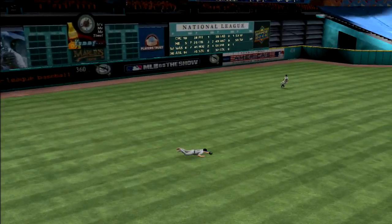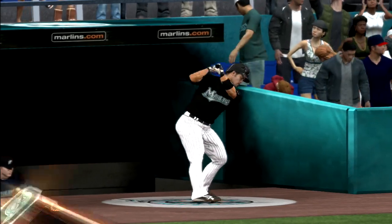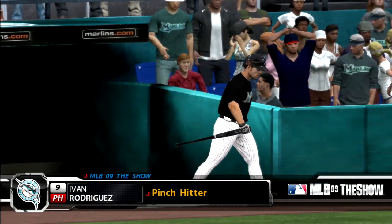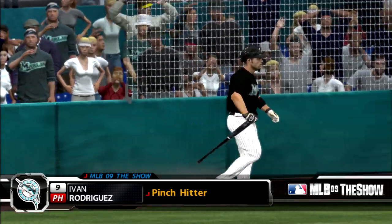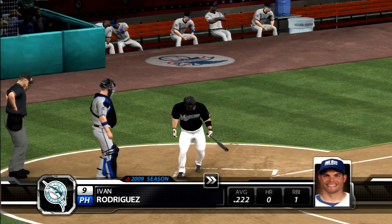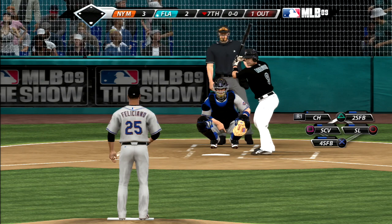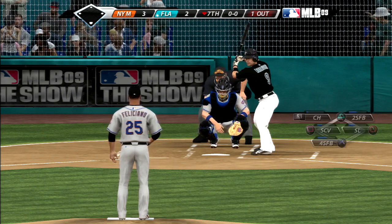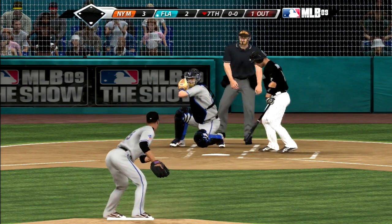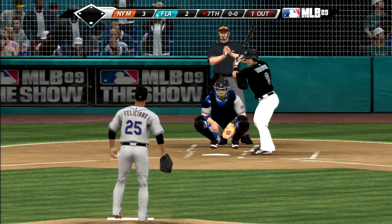Swinging a liner toward the gap in left center. Lays himself out and makes a spectacular catch. Pudge Rodriguez will pinch hit here, and he's the potential tying run. And a good fastball there, but this just misses the zone for ball 1. Just got to find some way to get on base here.